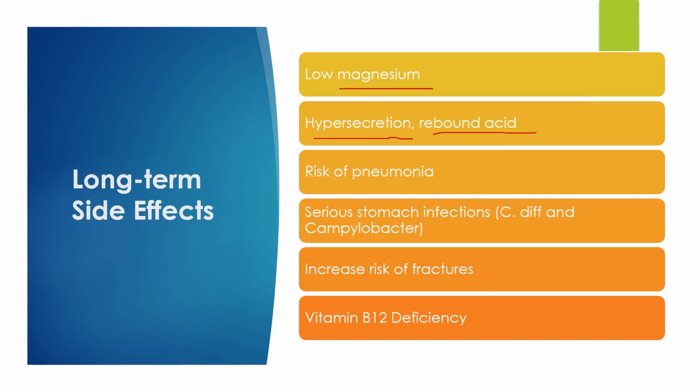Does seem to be a risk of, it's hard to know for sure on some of these medicines. Some of the studies suggest there may be a higher risk of pneumonia or other respiratory infections. Again, the acid in our stomach is protective. It helps protect against infections. That acid kills a lot of bacteria. And it does seem like there may be an increased risk of pneumonia.